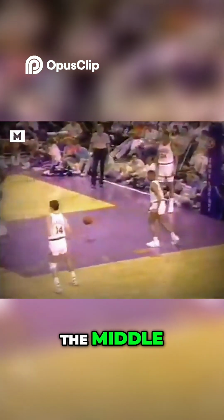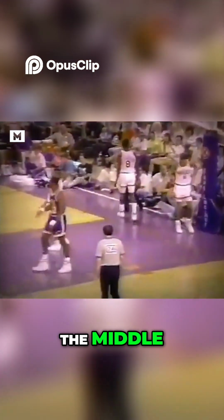No Mark West in the middle. They make him shoot the jumper, but he buries it. When he does that, he's doubly tough. Last, the rebound to Utah. Phoenix didn't get much done there. Malone does, and a foul.